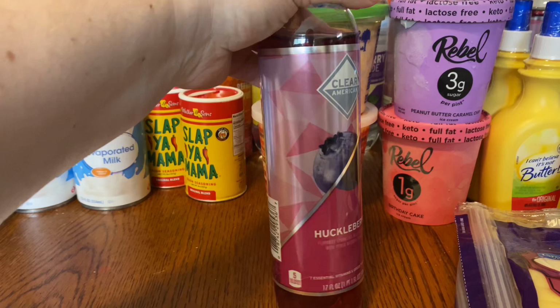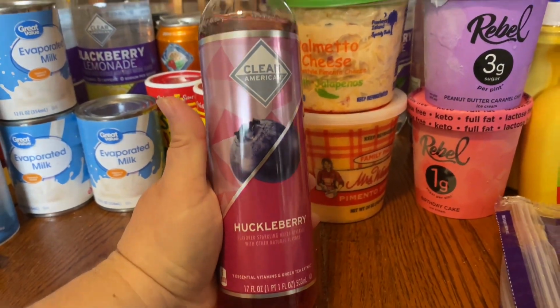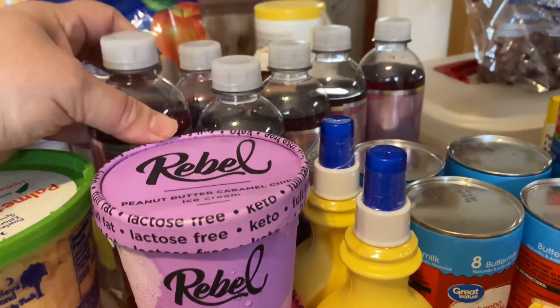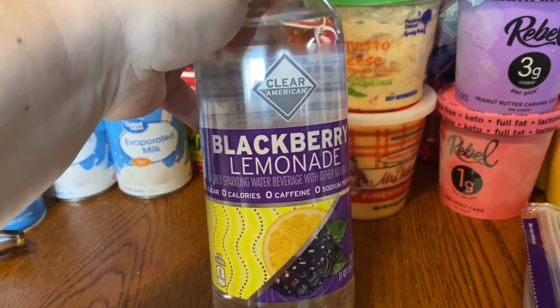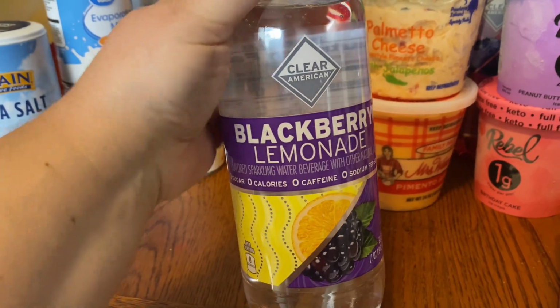And then I got some huckleberry sparkling water. I got 6 of those because the kids will drink it too. And I got 4 of these because the kids will also drink this. And I prefer them to drink sparkling water over soda.